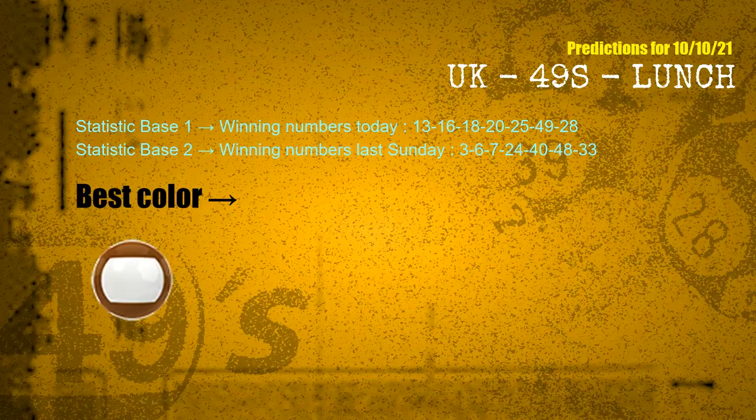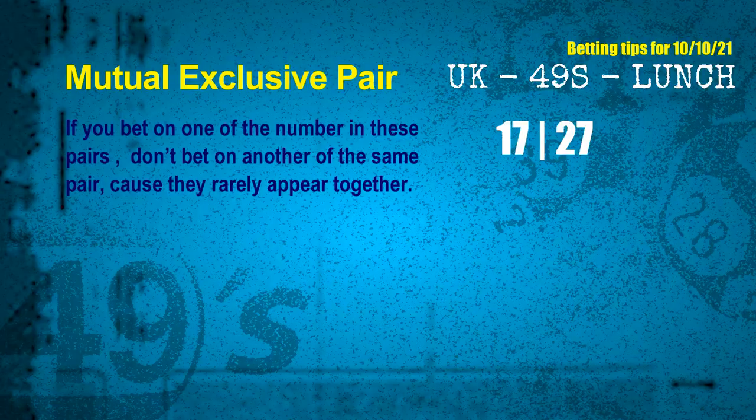According to the statistics above, with winning numbers today 13, 16, 18, 20, 25, 49, 28, and winning numbers last Sunday, 03, 06, 07, 24, 40, 48, 33, the most frequently following color is brown. Now we get some following ones and ball colors. Here's some tips for you to increase hit odds, such like mutual exclusive pairs.